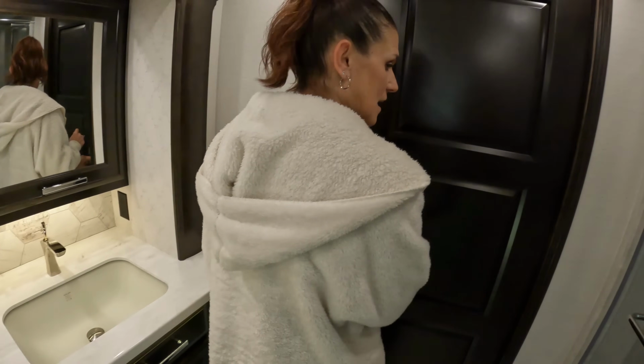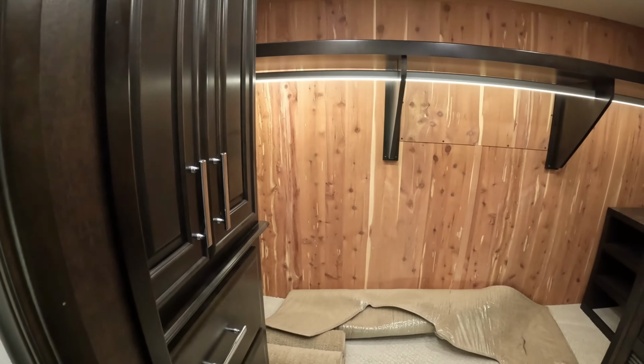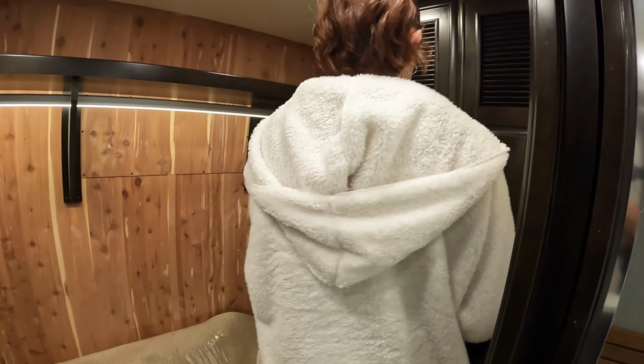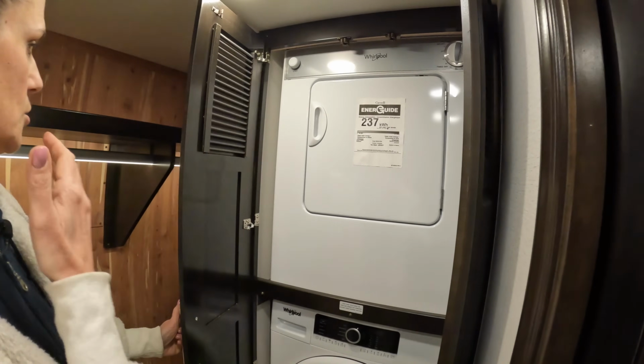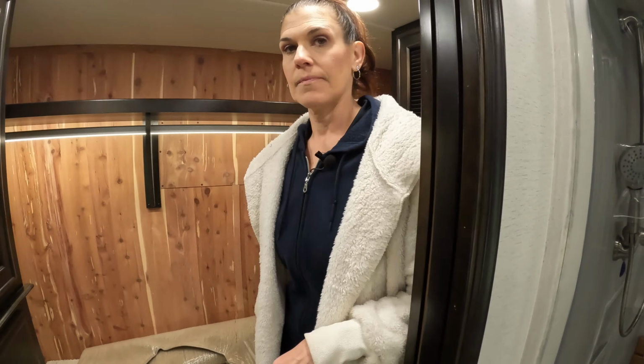So here, you don't have the hanging space in there, but look at the size of this closet. Oh my gosh. That is a true walk-in closet. It is a true walk-in. You got your laundry back here. So this is huge. So now you're getting about over a foot more in this coach versus the Dutch Star. Yes, you are, and they use it well.